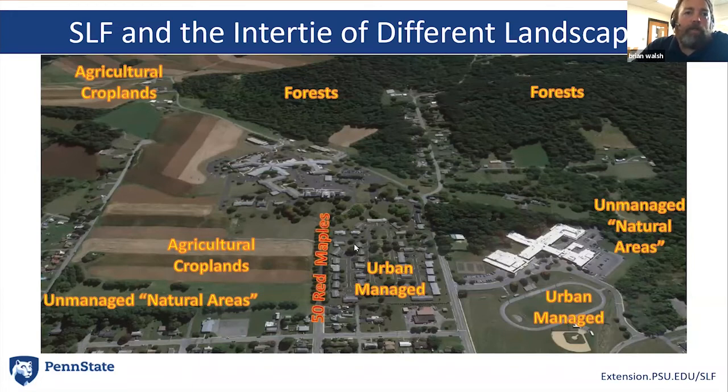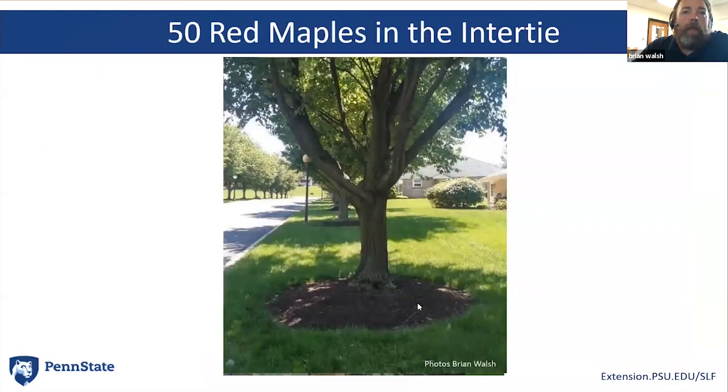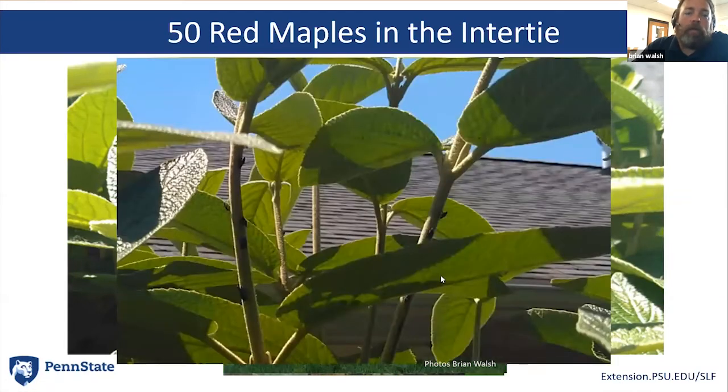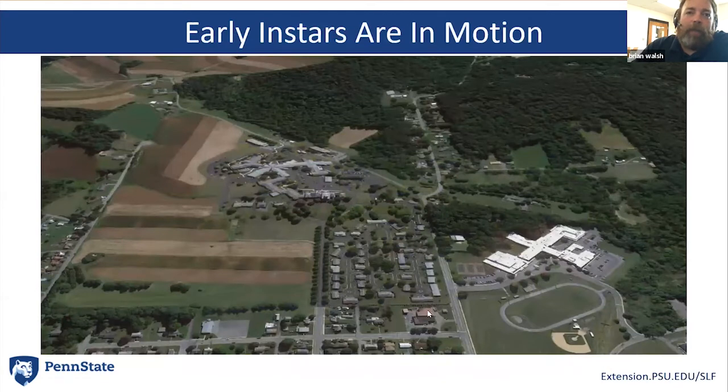And so in this particular property, there's 50 red maples we've been studying for several years. And we know that the eggs are laid on these maples in the fall every year. When we go back to look in the spring, sometimes we can't find the hatched eggs on these trees, but we look back in the viburnum and there they are eating on that new growth. And so the question comes for treatment: is it worth it to treat that maple early in the spring, knowing that the nymphs are venturing off and spreading out? That's a question that you have to work out with your customer.